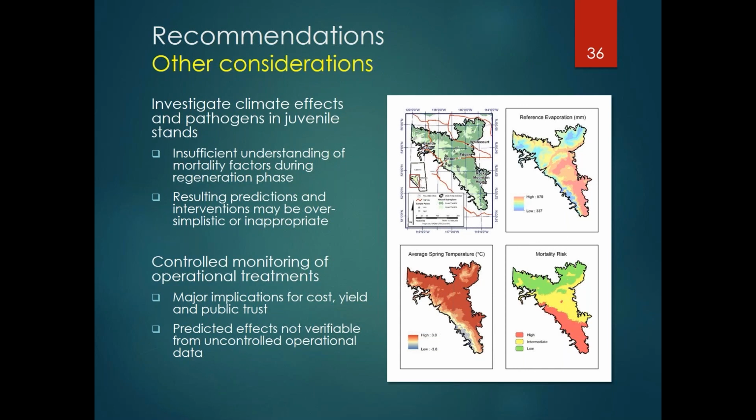In any event, in my view, it needs to be done in order to make sure that management and regulatory interventions are fit for purpose and appropriate for maintaining forest health. The second suggestion, and this is my final suggestion, which I have already made in my previous webinar, so this is really my last opportunity to sell it.